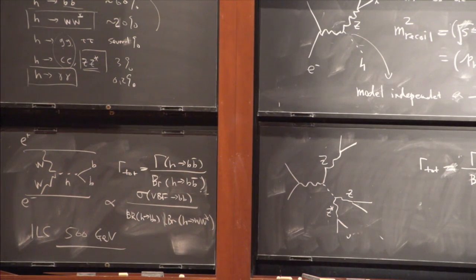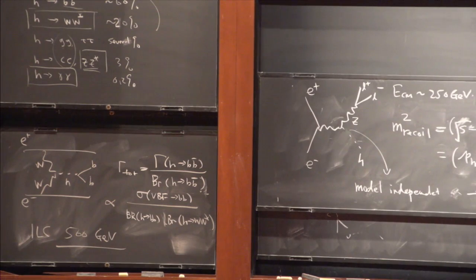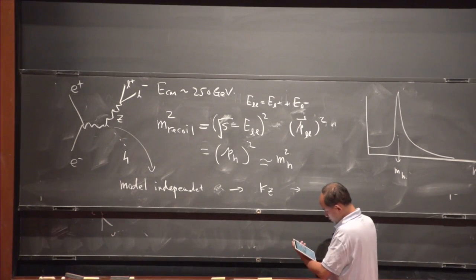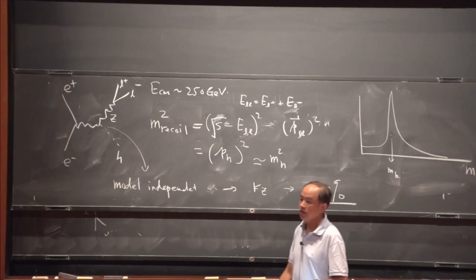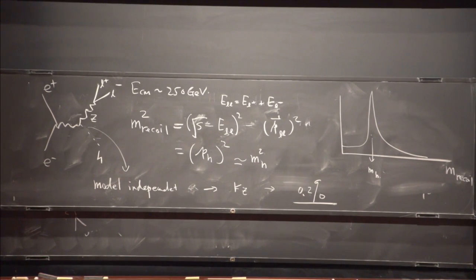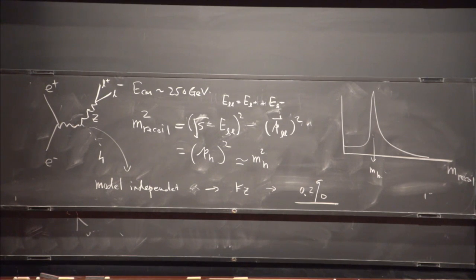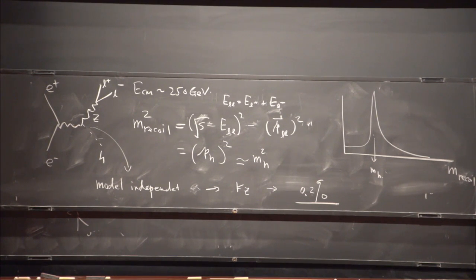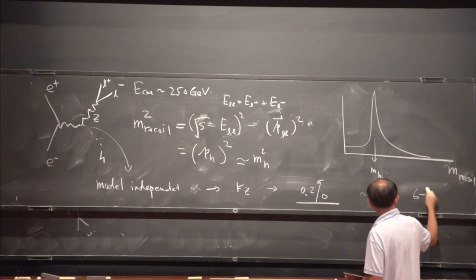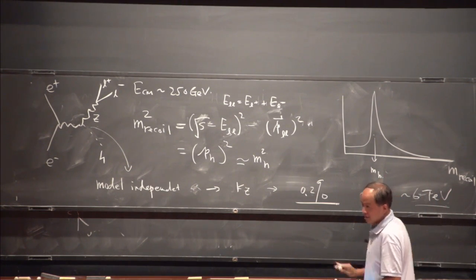So let me just quote some numbers. The model independent determination of this at the circular Higgs factories is about 0.2%. Okay. So did I erase my formula? Yeah, I didn't. Okay. So this is a factor of 20 at least better than this. Better than what LHC can do. Translated into mass scale, this is a factor of at least 5 or 6 above what the LHC can reach. So if I just roughly adopt this way of estimating, this is new physics at 6-ish TeV. Okay, this is out of reach at LHC.